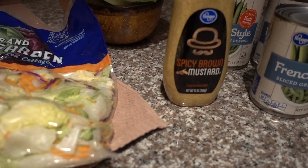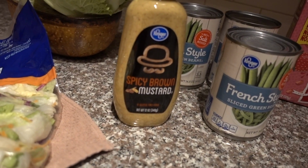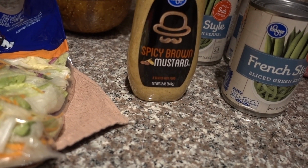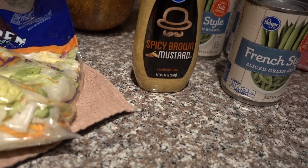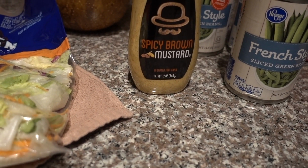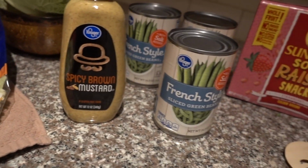I'm not out of the mustard that I currently have. I've got one open in the fridge, and I've got quite a bit of it left. But they're having a really good sale on mustard right now, and they only had one of these spicy browns left, and the sale is going to end like tomorrow, so I figured I would get it, and then I would have it for when the one I have in the fridge is finished.